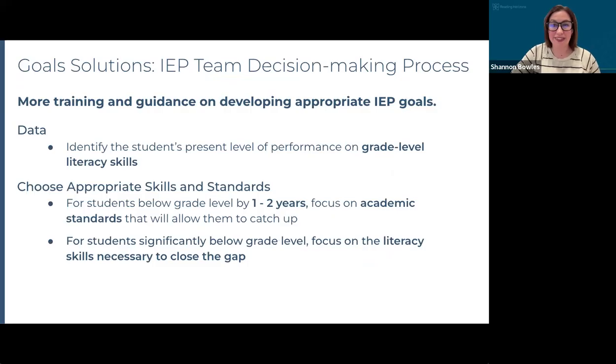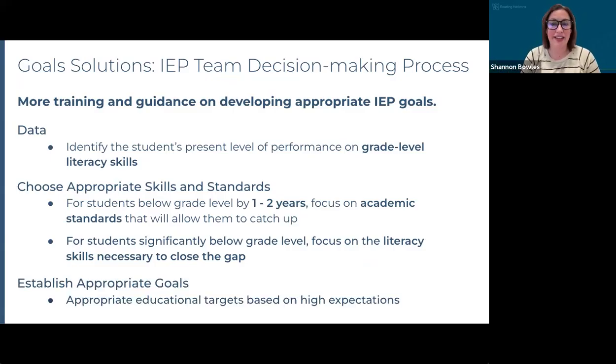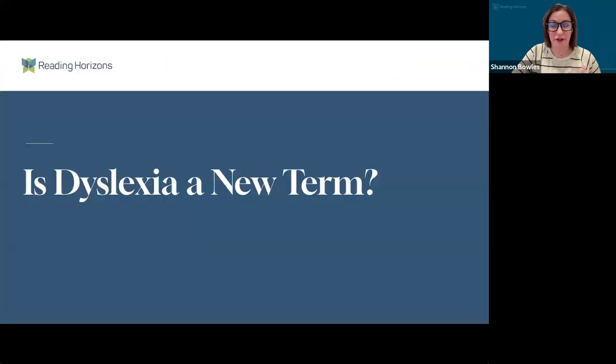And then we need to choose appropriate skills, kind of go that bottom up approach again, going back to the bottom of the pyramid, working our way up, choosing appropriate skills and standards and establishing goals for students that provide a plan to lead the student to exit this tier of instruction. So those are kind of the big takeaways here: looking at that data as a whole team, bottom up, choosing those appropriate skills and standards to work on, and then creating goals that are of course going to help them achieve those skills and standards, but also with a clear path, with exit criteria, so that they don't live here forever. This is not their entire academic career. Now, we talked about how dyslexia is a very common factor in reading difficulties.